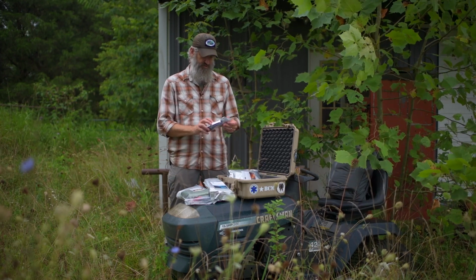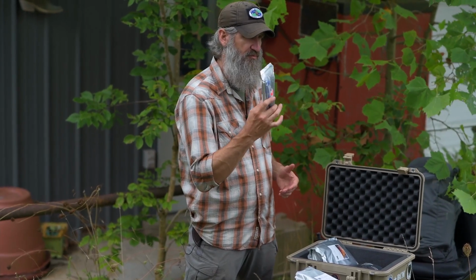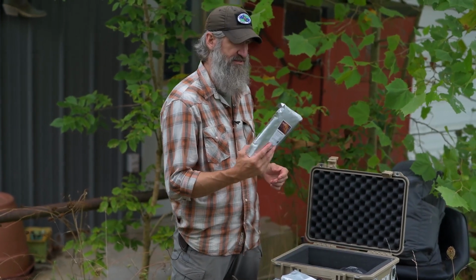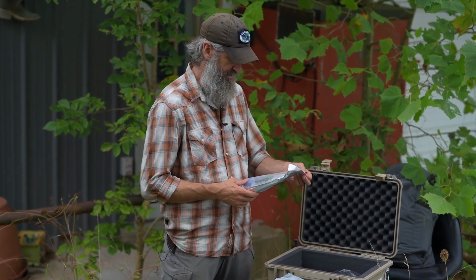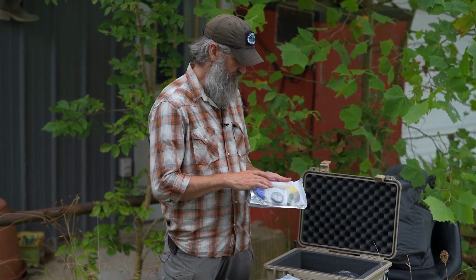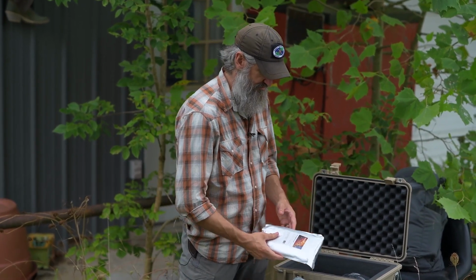Then for food, you've got basically a fishing and hunting kit, really small, really packable. That's a really good alternative to put in that alternate bug out bag. And this particular one is a land nav kit because you're still going to be able to navigate. It has protractors, a compass, pace beads, something to record information with. So it's a really good supplement to your kit.